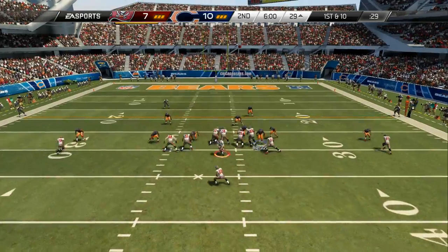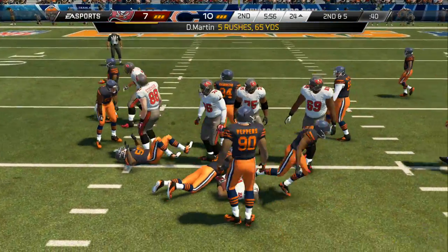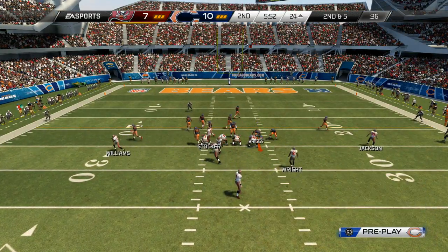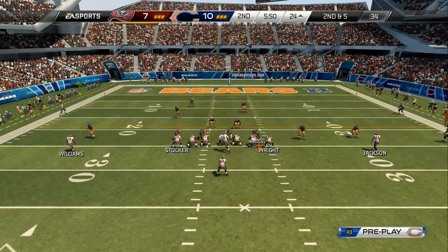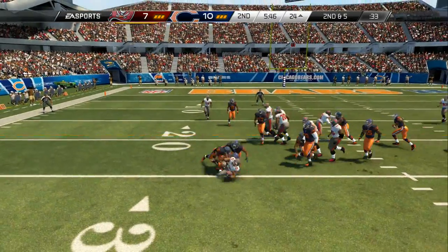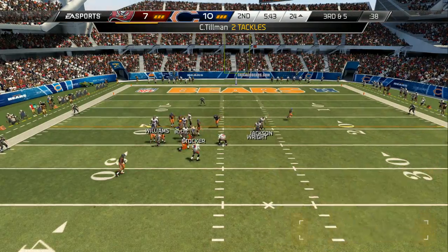First down following the long play. Martin's taking the handoff. Power running. A lot of teams in this league don't even do it anymore. This team, they can power it up in there and pick up those tough yards. Coming up, second down. Back to the ground. He's going to be tackled right around the 24-yard line.